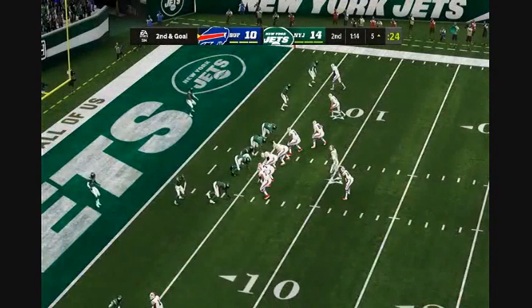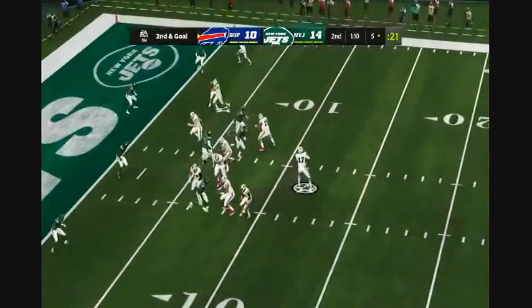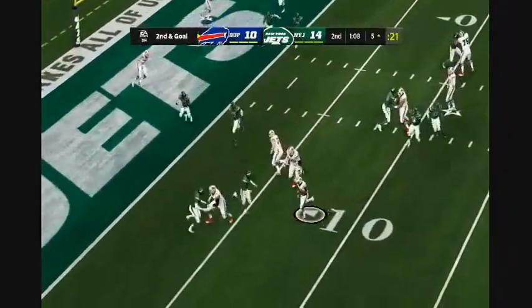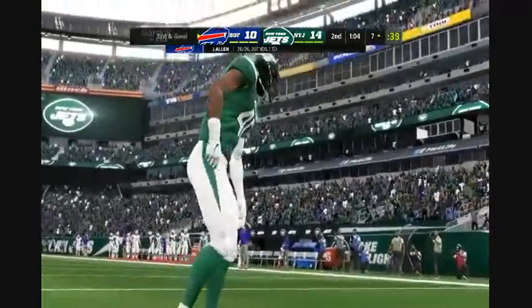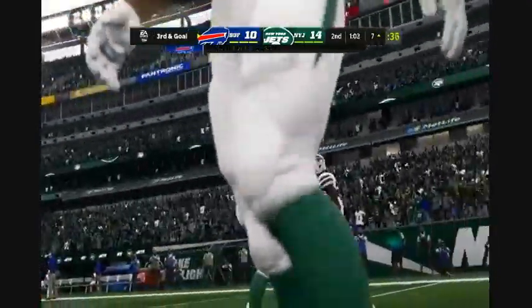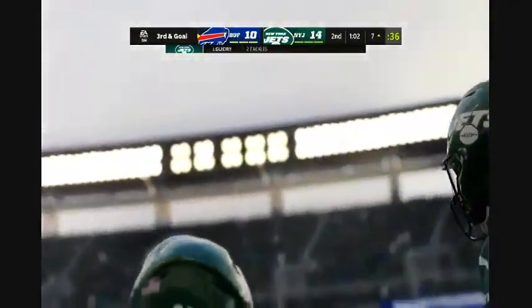Two of their three red zone trips so far, they've come up empty on. They'll look to reverse that trend on second and goal. They'll try and set up the screen. It's complete. And he goes backwards on this one, losing yardage to the 7. It'll go as a loss of a yard, and it'll set up third down.